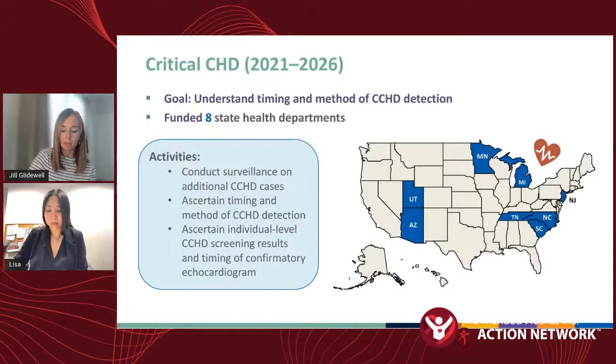And these 8 states will conduct surveillance on CCHD cases, again, ascertain when and how the CCHD was discovered, and they will collect data on CCHD screening results, as well as timing of the confirmatory echocardiogram. And next slide.